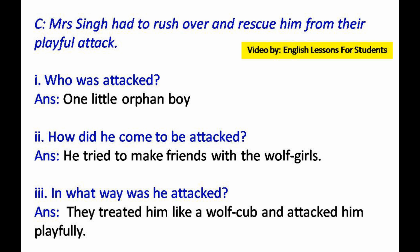1. Who was attacked? Answer. One little orphan boy. 2. How did he come to be attacked? Answer. He tried to make friends with the wolf girls. 3. In what way was he attacked? Answer. They treated him like a wolf cub and attacked him playfully.